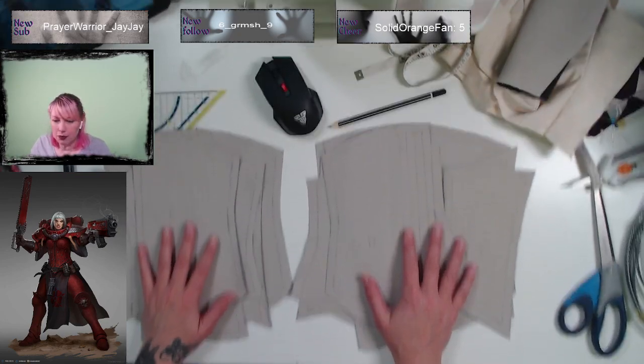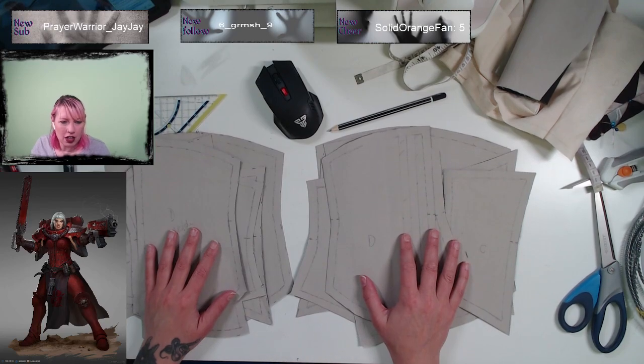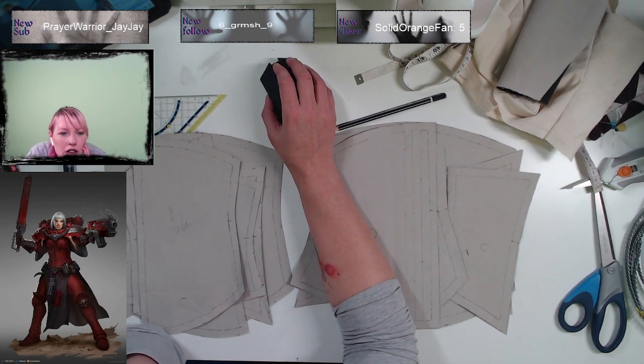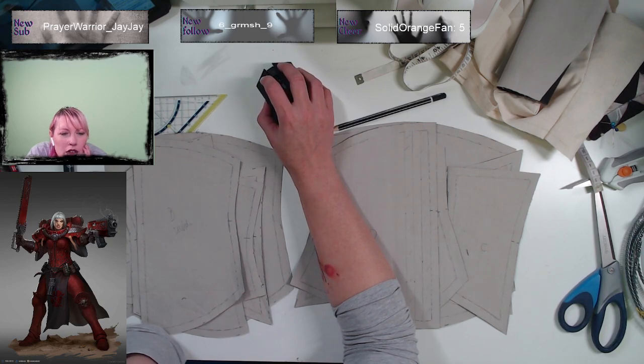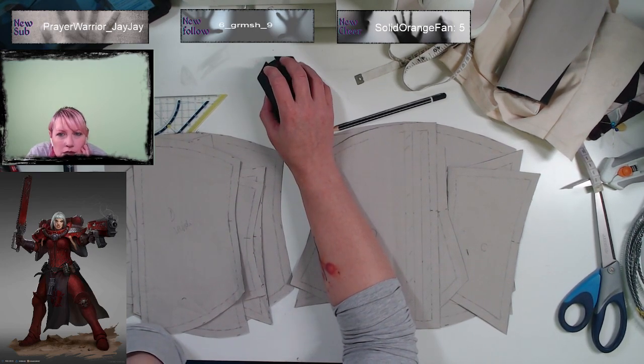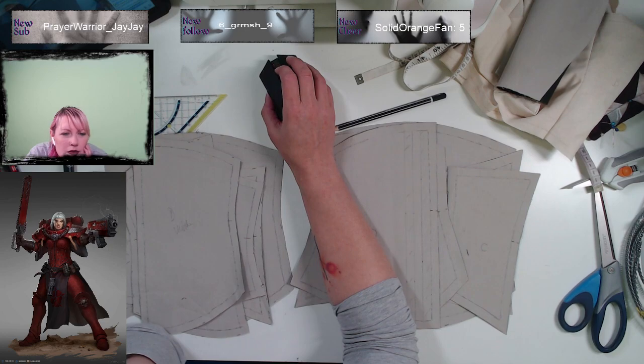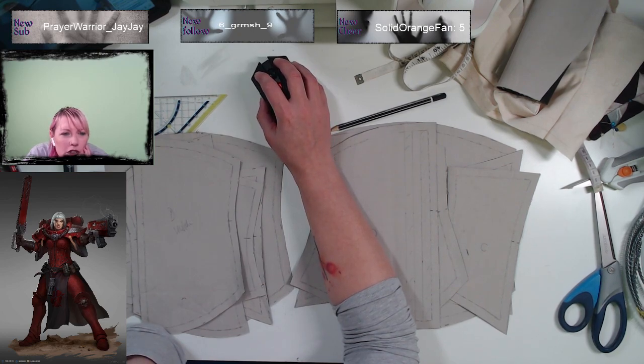But let me turn my iron on. I need to think. I need to print the little bloody rose thing, don't I? I don't have the printer connected to this PC. Damn it. But I'm pretty sure that's the one. No, not there. Not there.